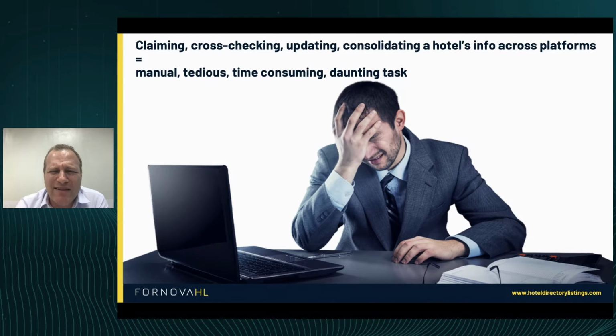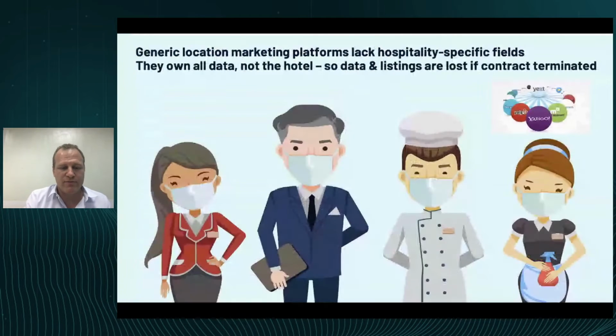The task of updating and cross-checking the hotel's information across the web on all of these platforms is manual, tedious, and time-consuming. But doing a poor job of it is simply costing hotels bookings. Google makes it very clear. Having complete and consistent information, known as content parity, on all booking and listing platforms can make the difference of whether your hotel is found by guests or not.